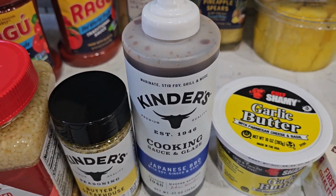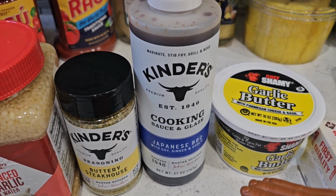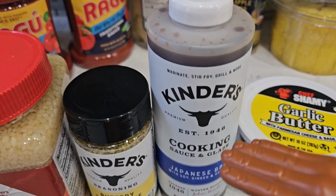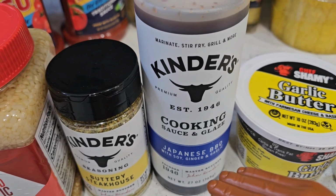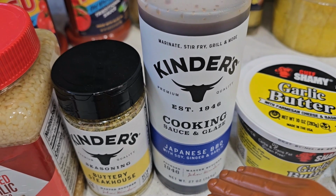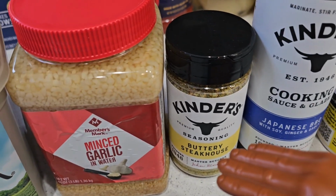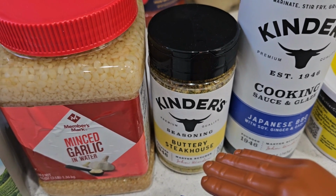Right over here, this was pretty popular. I watch a lot of grocery hauls on YouTube, and I see a lot of people purchasing these products, so I wanted to try it. So we have the Kinder's Japanese barbecue sauce. So I'm hoping this is actually really good. I love the Asian style barbecue sauce. We love ribs, you know, so hopefully this is a win, y'all. I'll let you know how I like it. Also, we picked up the Kinder's Buttery Steakhouse blend, so this should be really good.